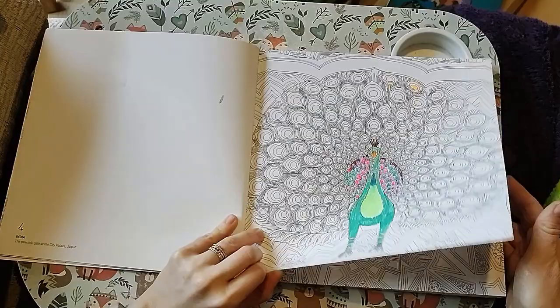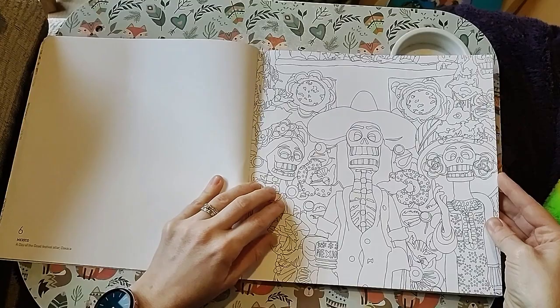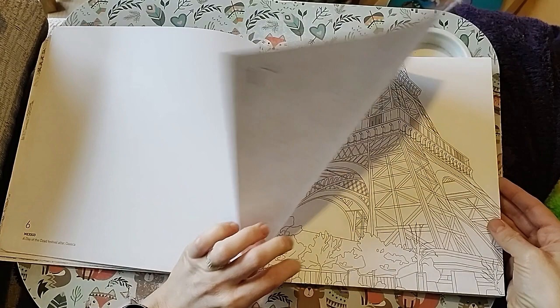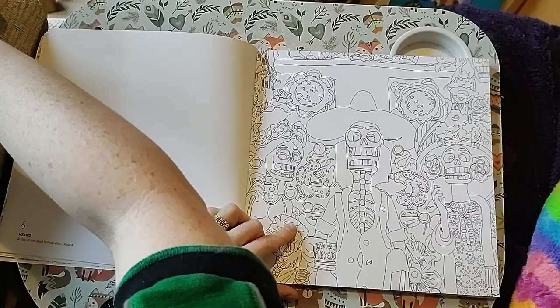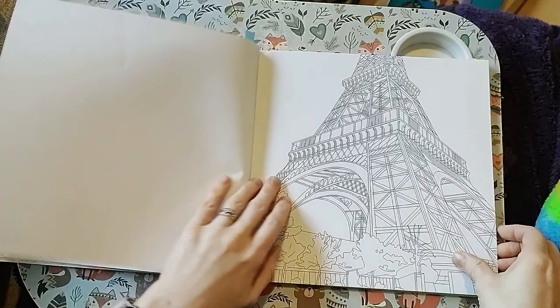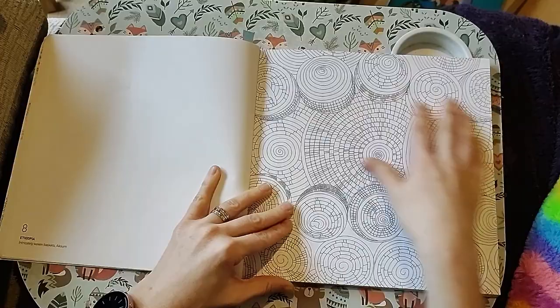Okay, number five is Pakistan. Another ceiling. Mexico again, Day of the Dead Festival Altar. So that's another page for Halloween colouring pages in non-Halloween colouring books, isn't it? So let me put a tab in there so I remember. Eiffel Tower in Paris. Oh, woven baskets in Ethiopia. See the potential. It's irrelevant that that's what it was, woven baskets. They're just patterns, aren't they?